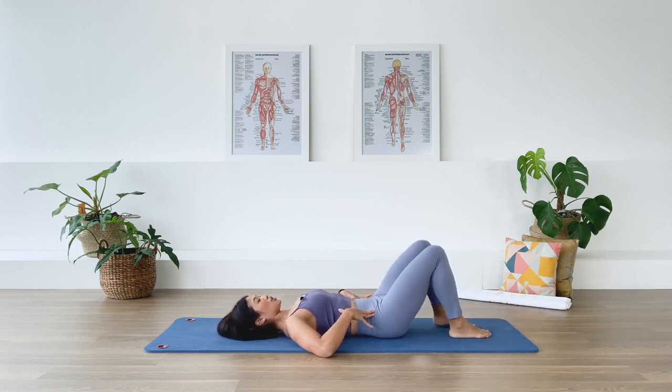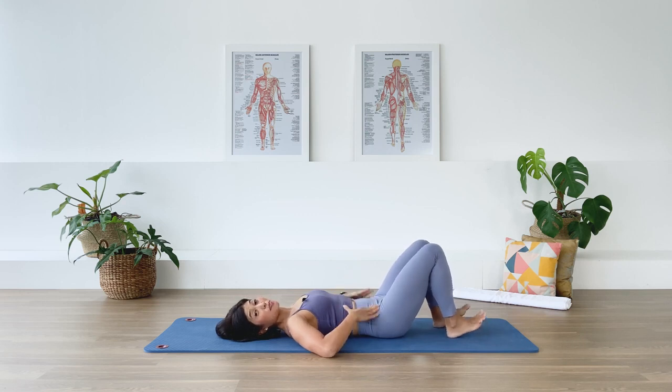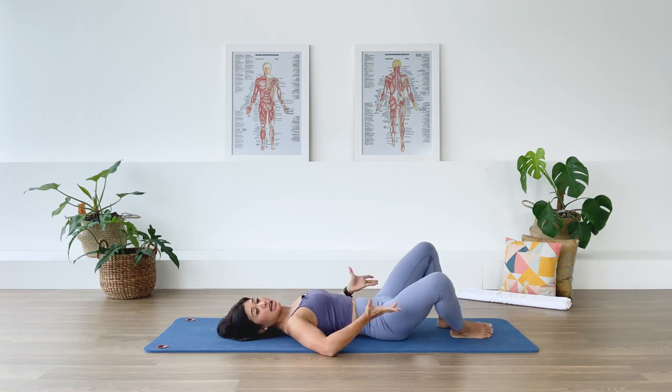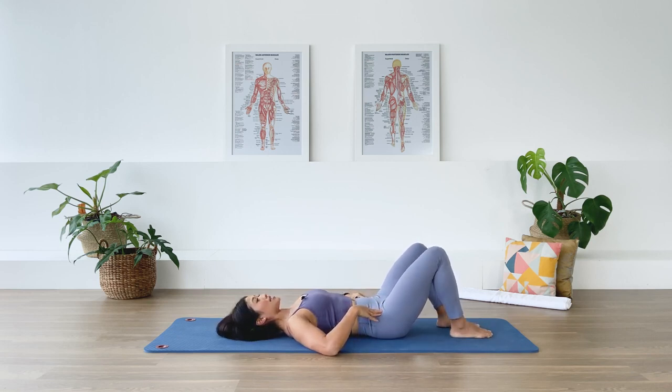Exhale, good job. Okay, stay there. You can keep your hands there. We're going to do single leg opening. So we open one thigh out to the side, maintaining the pelvis placement, and then you return the leg back. And over to the other side, maintaining the pelvis and the rib cage, the midline, and come back.